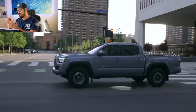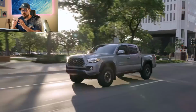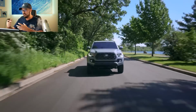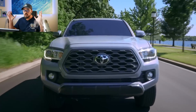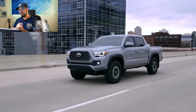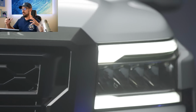Now this is pretty interesting when we're talking about the brakes here. So the Tacoma TRD Off-Road is equipped with vented front discs, which is pretty standard. However, the rear you get drum brakes, which to me feels a little outdated, even though I'm pretty sure they perform just as good and just as they should. On the 2022 Nissan Frontier Pro 4X, you have vented discs in all 4 corners.